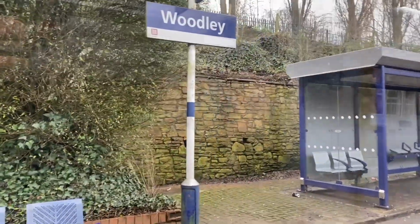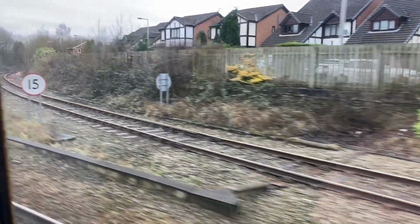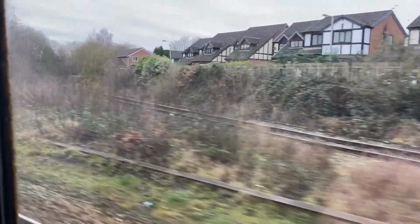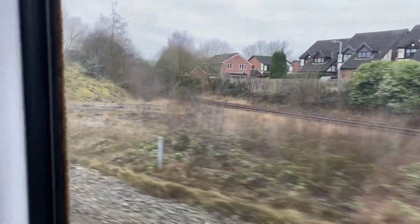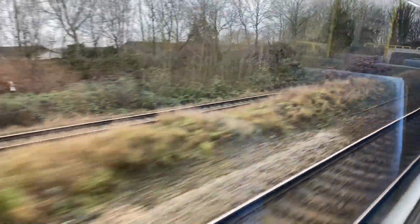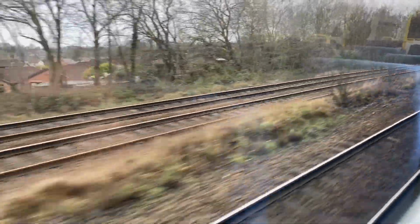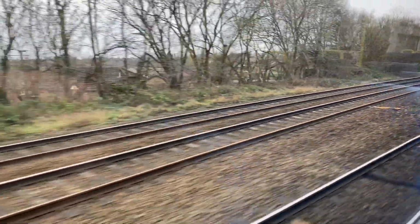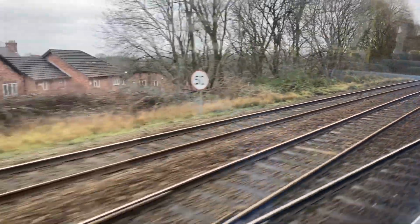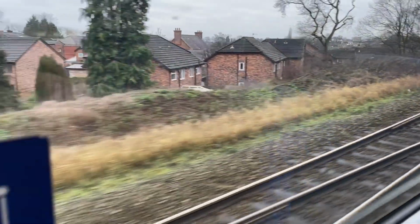Woodley. This is where you get the branch to the waste terminal, which we see shortly. Right, that's the branch. It's got a reasonable shine on it. It's the line that goes over to the store and the waste terminal. Redbury. It's the Sheffield line, the way the train to Sheffield comes from Manchester via Reddish North, so we join it now.